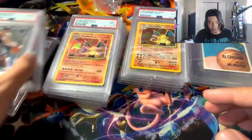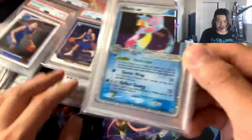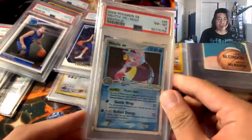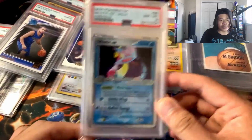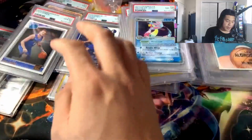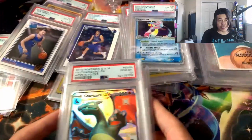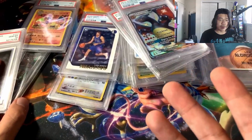But the cards that did the best for me were basketball cards, lol. But this Melodic, honestly, too. This Melodic is super low pop still. This EX era is crazy low pop. There's not even any 8s listed, and 9s hardly go up, and 9s hardly sell either. So stuff like that always does really good at the end of the day because you have full control over the market. And then basketball stuff did really good. This Charizard I'm super hyped on. My Pokemon sub was actually kind of weak compared to my sports, but sometimes that's just the way it goes.